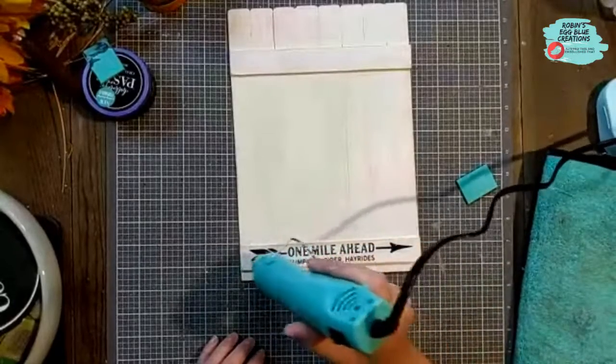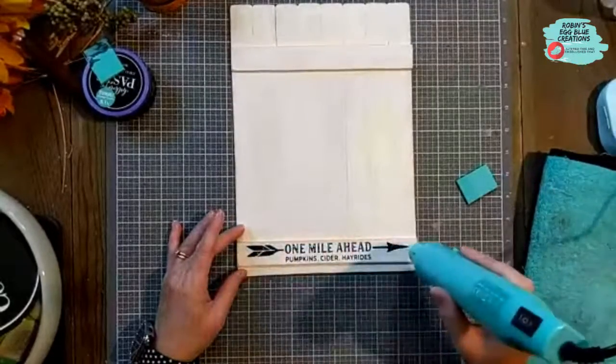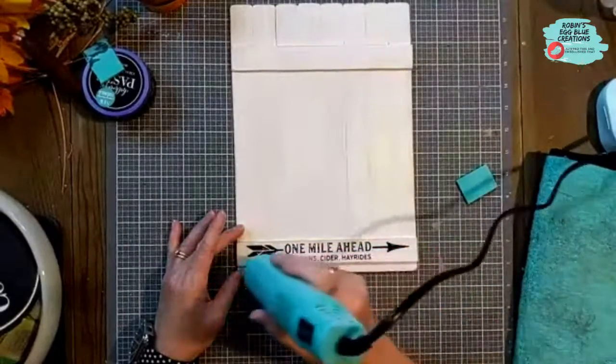I did eat off of birthday cake this weekend, so I did do that. I tried to see how much I could eat over the weekend. I did pretty good. It is a yummy cake.